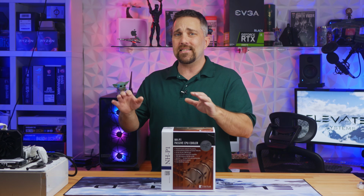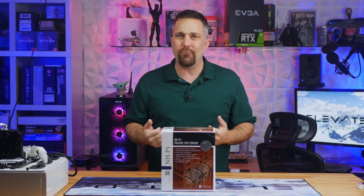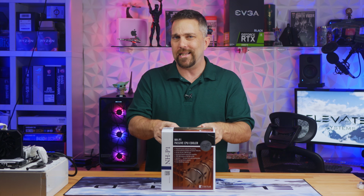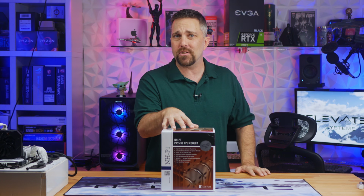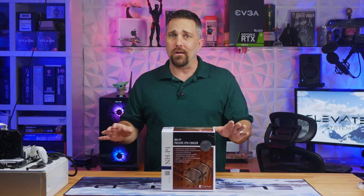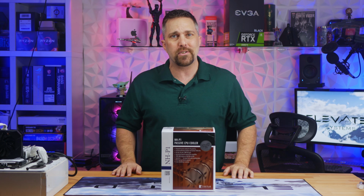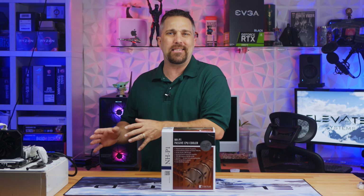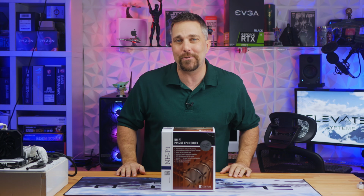Now, the test CPU is a Ryzen 3700X, which, if I remember correctly, Noctua said this thing could handle a 9900K way back when they announced it, so it should handle this 3700X then. After all, it is fanless cooling for high-end CPUs, and this, I guess, is still a high-end, just not as high-end as it used to be.